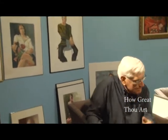Who has influenced you a little bit? I see a little bit of Andrew Wyeth in there, and some feeling of that type. Who are the artists that you admire? Oh, definitely Andrew Wyeth.